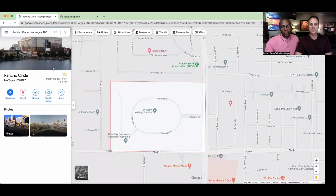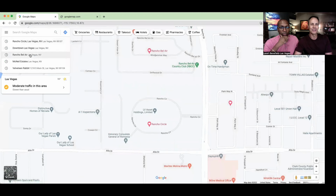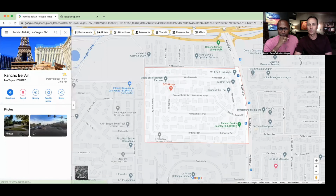How do I do that? Go to the X. I'm just learning to maneuver.